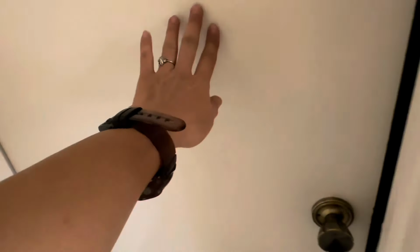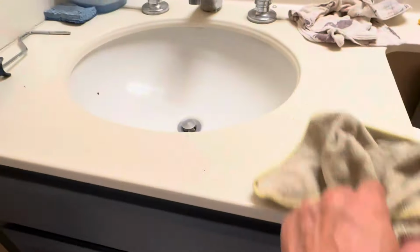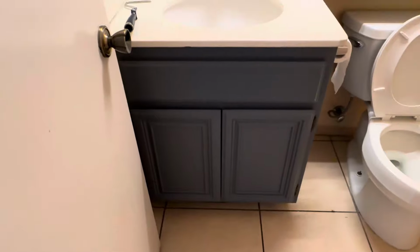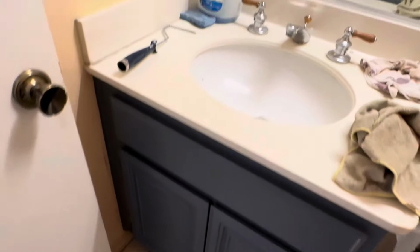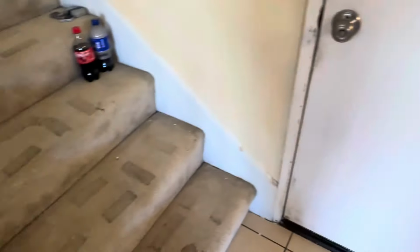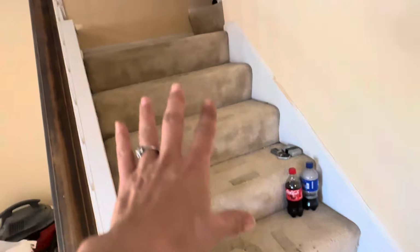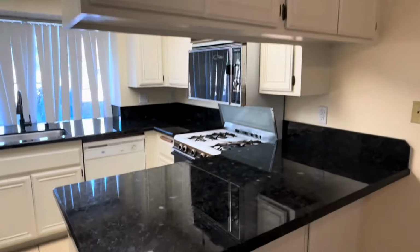And I didn't paint this bathroom yet, but just as a reminder, all the bathroom cabinets are painted this color. So it's a hot mess. But I'll just show you the cabinets. We're going to get all of this carpet replaced. So that's all in the works. But just a quick update.